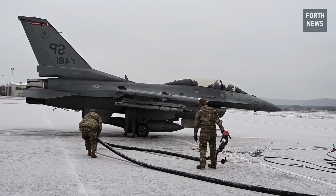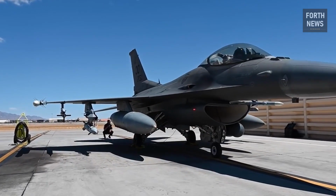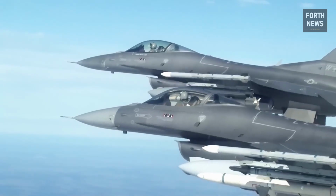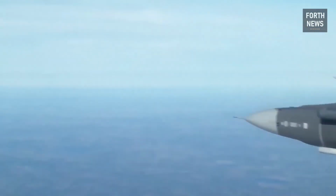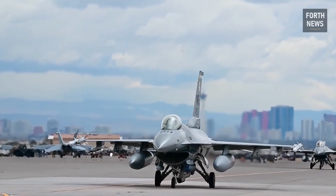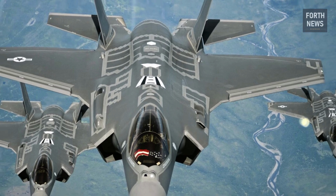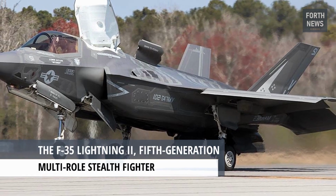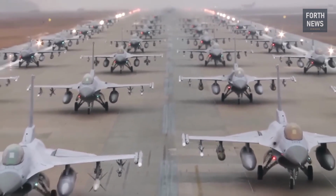Its export to various countries has fostered closer ties and collaborations in defense, promoting stability and security in regions around the world. Moreover, the F-16A's success has paved the way for future fighter jet developments. The lessons learned from its design, operation, and upgrades have informed the development of newer aircraft, such as the F-35 Lightning II. The F-16's adaptability and performance continue to serve as a benchmark for modern fighter jets, reinforcing its status as a cornerstone of aerial combat.